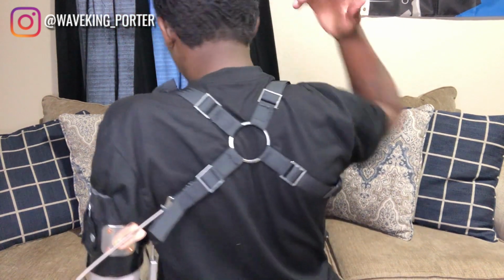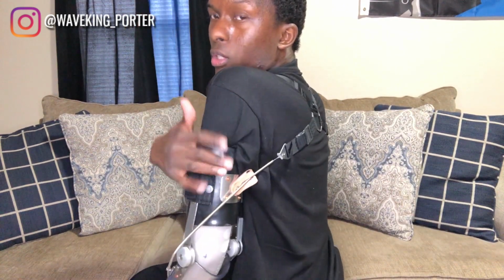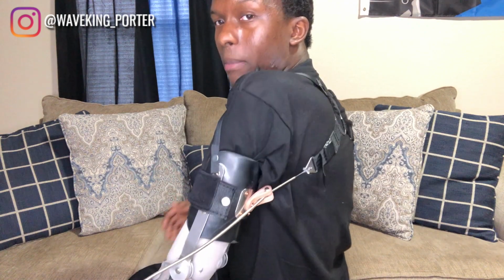All right, so on the back side, like I said, it's a big harness. So when you're wearing the harness, this cable runs from my back, and every time I flex my shoulders to go front, or like I'm squeezing, that cable runs all the way around to the front, and then it operates the opening and closing of the hook. All right, so that's how that operates.